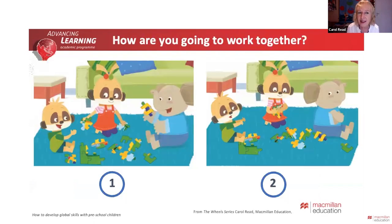Before children start, it's a good idea to use pictures to talk about how they are going to work together. Are they going to work as in picture one or in picture two? What do you think? Put your ideas in the chat box. Yes, picture one, absolutely. And why do they think that will help them make a better bin? And by doing this, you convey to children that you value and give importance to the way they collaborate and help each other. And it's also preemptive in preventing any possible classroom management problems.